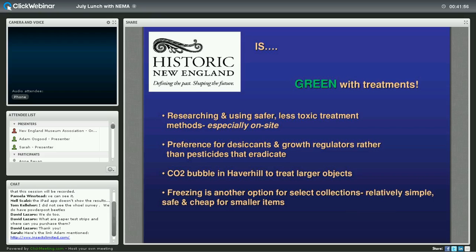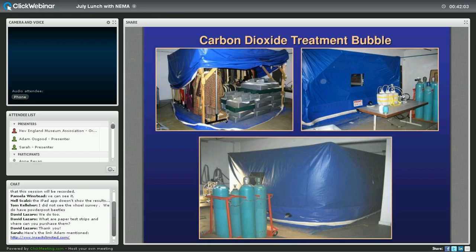Okay, here's carbon dioxide treatment. Now, I will say that these are older photos of our previous system. I'm happy to report that over the past year and a half, we received a grant for and have implemented a brand new system. Basically, the nature of carbon dioxide treatment. Well, maybe I'll just go right into this part of it right now.